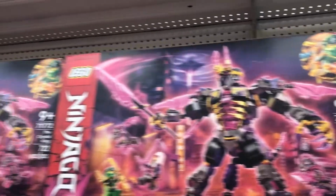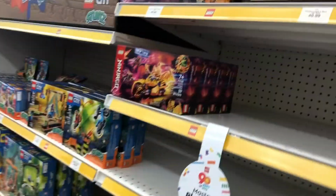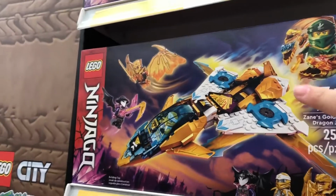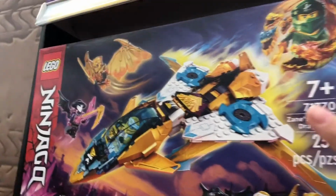In Toys R Us now, just found some new Lego sets. And got the new I Am Groot set right here. And got this out of the day. And the building review of this will be coming to the channel page soon. That's cool.